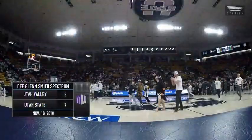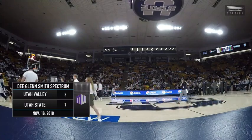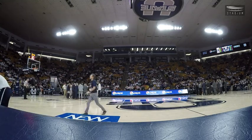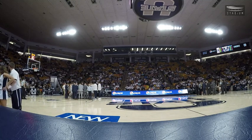Here at the Spectrum. Furious start here, Coach Beckert. 7-3, Utah State leads over UVU. And even though it hasn't been the highest scoring part of the early part of this game, frenetic pace from both teams here in the early going. Yeah, 15 shots in 4.5 minutes is fiery, right?